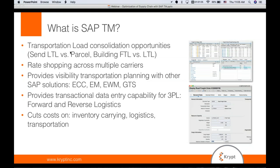and historical data. Right? The solution also supports integration with other SAP applications, such as Event Management, BW, and Extended Warehouse Management. So the system not only allows you to control how products physically move, but you can also control the data movement within your organization, because natively SAP TM integrates with other components.